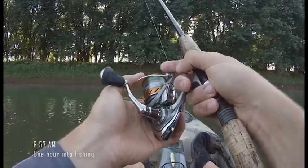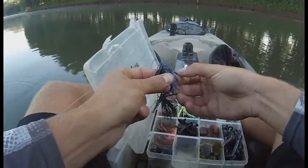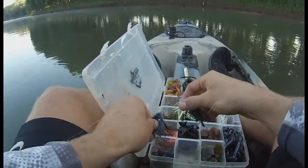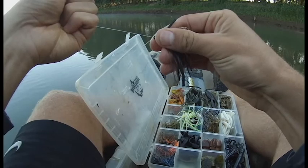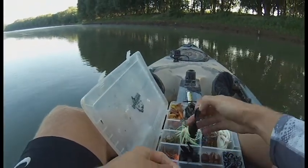At this point, we're trying to get anything to bite. Gotta try something. Try one of these. Just bounced off the bottom, but it's got a little bit larger profile, and we're gonna give it a very crawfishy look.